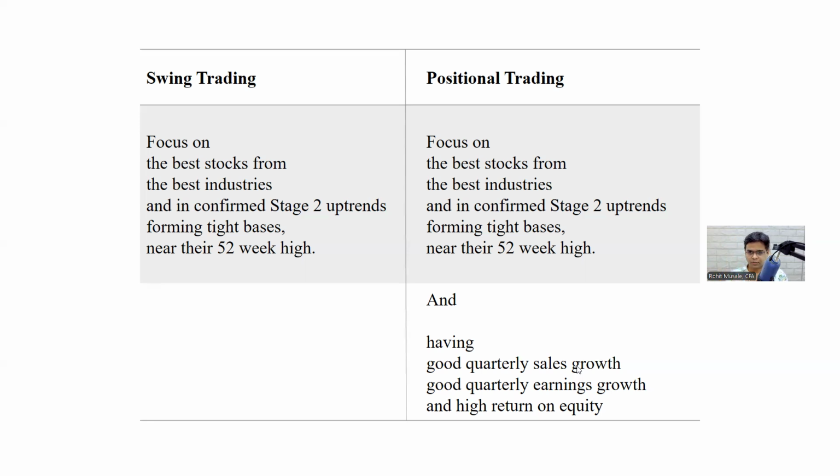Sometimes I don't even know what business the company is in. But if it meets all of this criteria, I am interested in the stock. I will buy the stock. And once it starts to go up, then I start to take more interest in the stock.